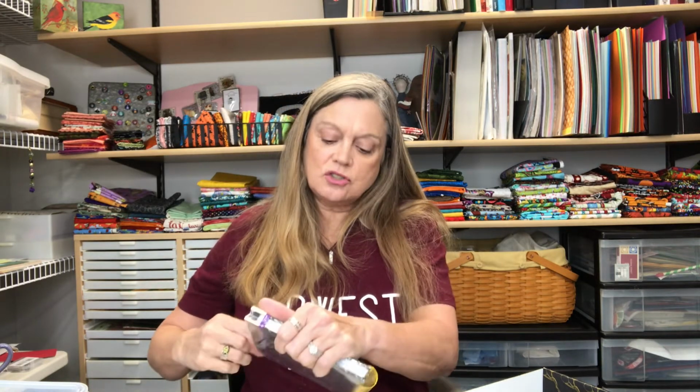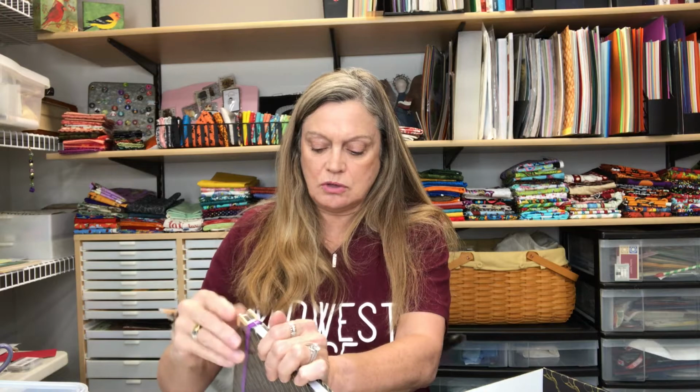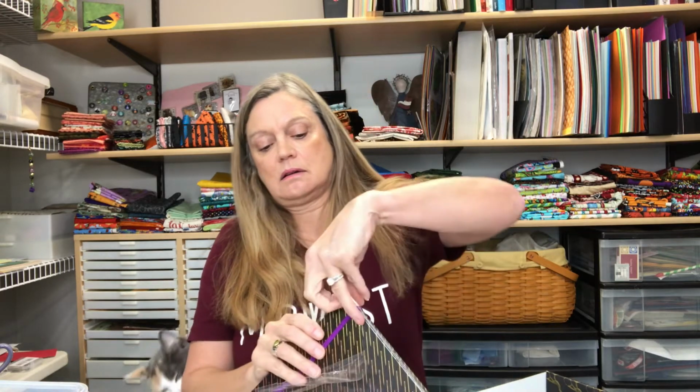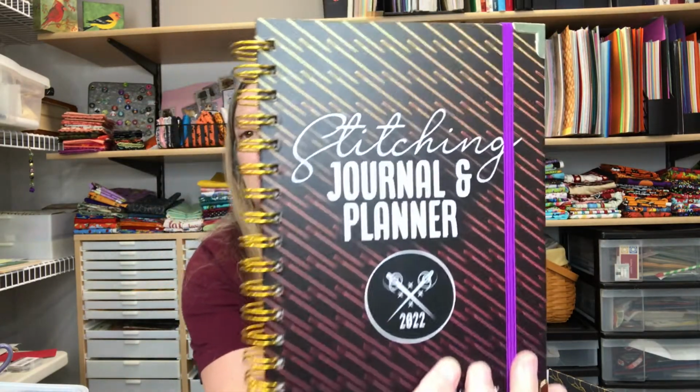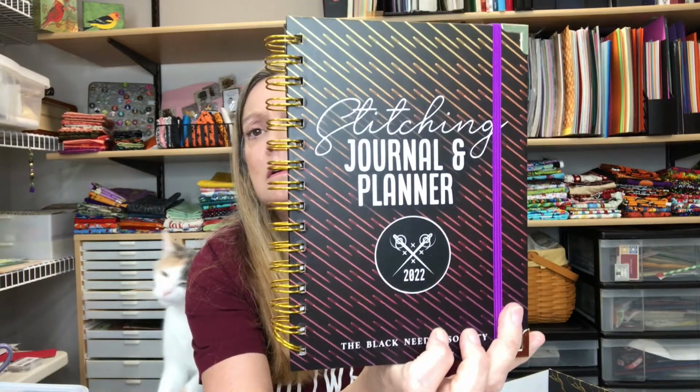Then we got a stitching journal, which I have not opened yet. It says Stitching Journal and Planner 2022, the Black Needle Society. They just knocked this out of the park, I tell you. This is so cool. So this is what it looks like on the front. It's got needles all over it, and it's got a little closer thing. And then it's got tabs for each month.